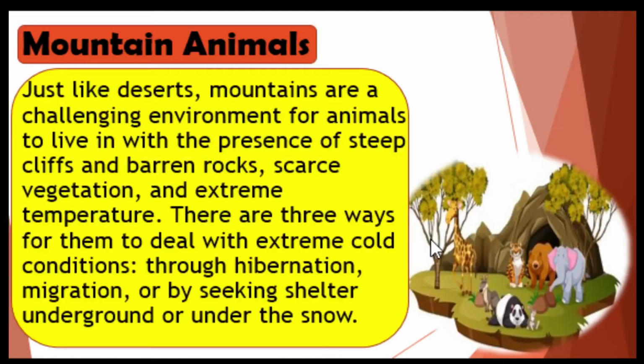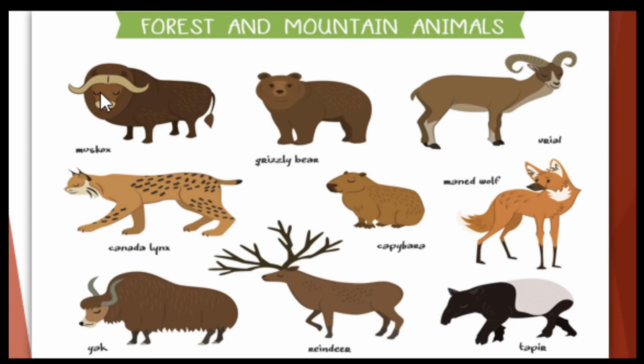the sun. Mountain animals. Just like deserts, mountains are a challenging environment for animals to live in with the presence of steep cliffs and barren rocks, scarce vegetation, and extreme temperature. There are 3 ways for them to deal with extreme cold conditions: through hibernation, migration, or by seeking shelter underground or under the snow. The following are forest and mountain animals.